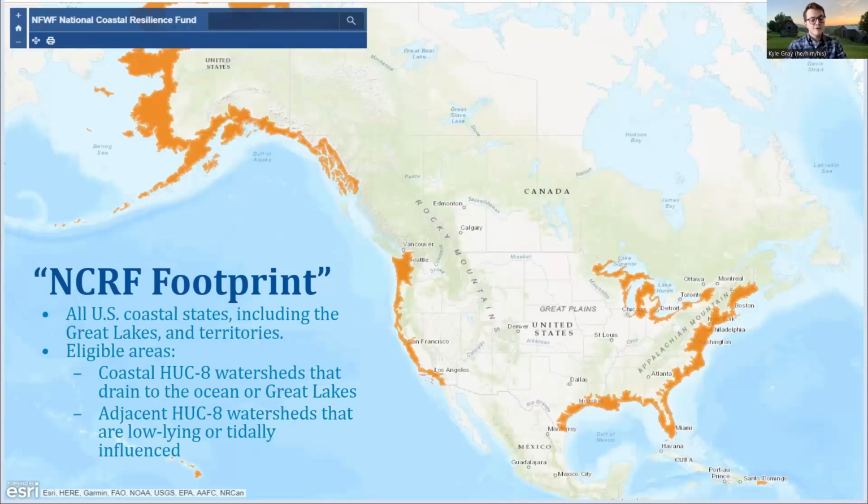If you're safely inside the orange boundary, you're set to go geographically, you're considered eligible for the program. If you're on the edge, I would say reach out. It could be a GIS issue. So please feel free to ask us about that. And if you're pretty far into the country or your respective state and you're well outside the boundary, you're probably not eligible for this fund based on geography. But technically speaking, it's defined as HUC-8 watersheds that drain to the ocean or the Great Lakes, and then adjacent watersheds that are influenced by tides or are low-lying.